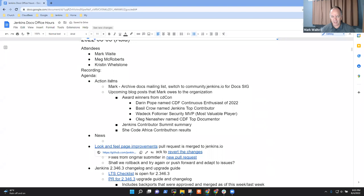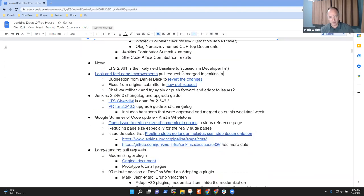Action items, I've made no progress, and it'll be a while. News, LTS 2.361.1 or 361 is the likely next baseline. It seems to be very well accepted right now. Discussions are in the developer list, but lots of people saying, yes, that looks fine. We may have to do a few backports based on what we learn in upcoming weeks.